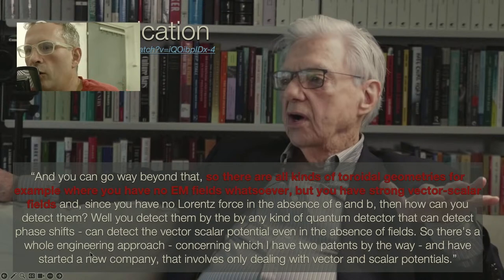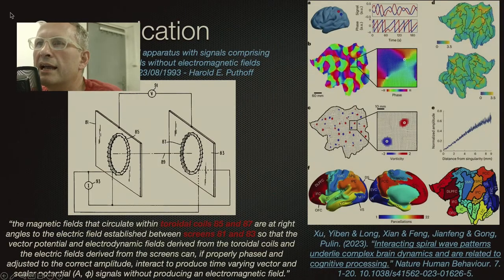So there's a whole engineering approach concerning which I have two patents, by the way, and have started a new company that involves only dealing with vector and scalar potentials. Now, I looked into the patents, and one patent here is Communication Method and Apparatus with Signals Comprising Scalar and Vector Potentials Without Electromagnetic Fields. This is the patent, and it's from 1993.